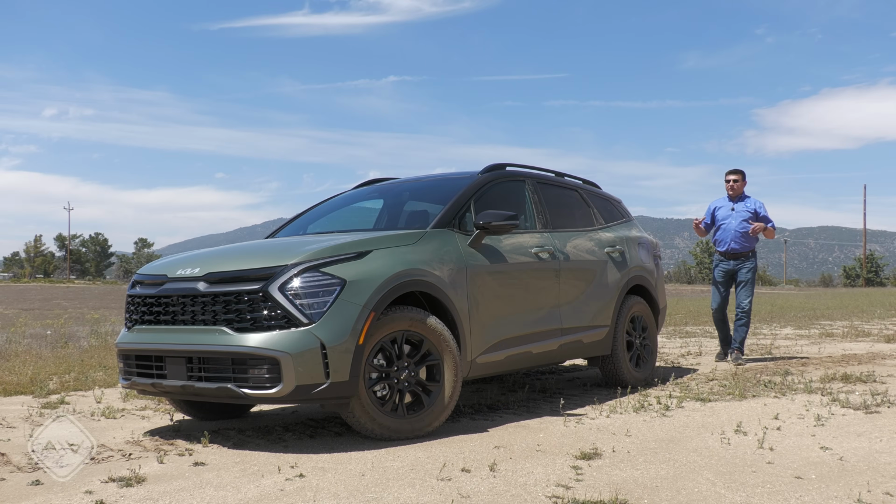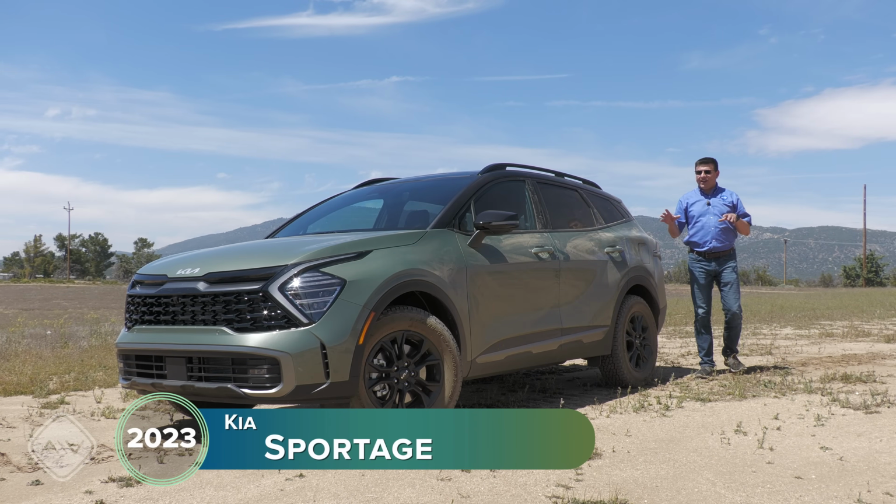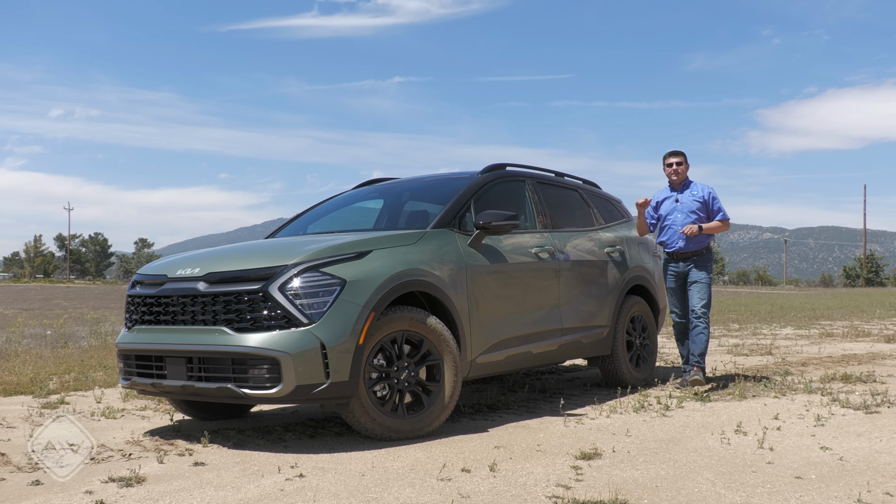Today I'm down in Southern California driving the all-new next-generation Kia Sportage. For 2023, the Sportage has admittedly less sport than it's had in the last two generations, but a whole lot more utility in the back.